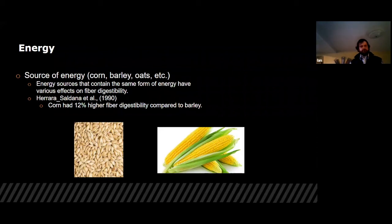I can't really put my finger on why, the whole scientific physiological background of why they might have seen this result. But the main point that I'm trying to make here is that maybe it would be worth taking an assessment of the energy sources that are available to you to buy. And then maybe over the winter or whenever you're providing these supplements, split your cattle into groups and try out these different energy sources and see what happens to their body condition, and see what happens to the amount of hay that is left in the bunk at the end of the day.